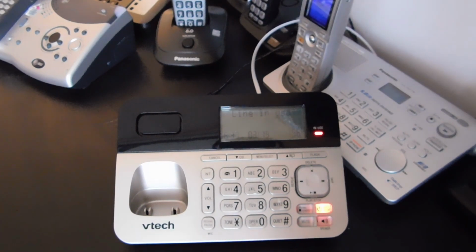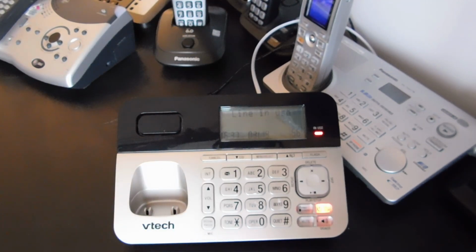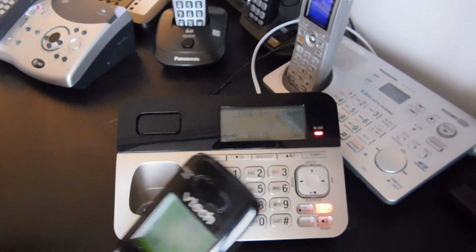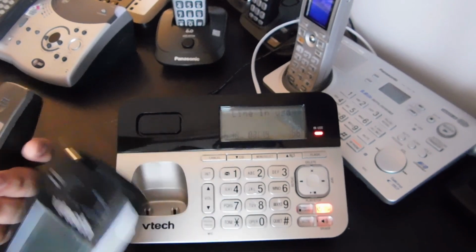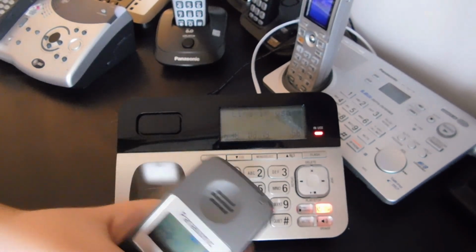This is the earpiece test. 1, 2, 3. And the speakerphone test. 1, 2, 3. Kind of clear. Despite the bass being an awful thing, the handset is actually quite great.